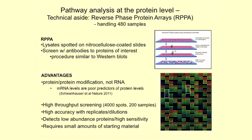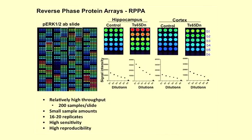And you can also do this with very small amounts of your sample, so you can do precious things like the membrane fraction from hippocampus, and you can also detect low abundance proteins, better actually than you can on a Western blot.